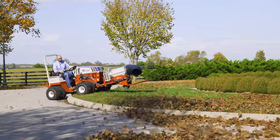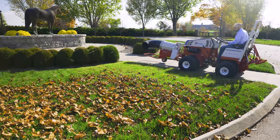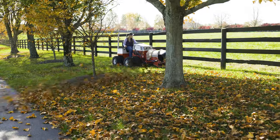If your property has any trees on it, you'll also probably do some leaf removal, and that's one more thing that the Ventrac can do. With the turbine blower, you have a high volume of air and a huge capacity for managing leaves, so no matter how late into the season it gets, you can move those leaves off the property and make sure it looks good all year long.